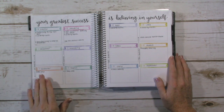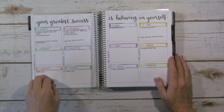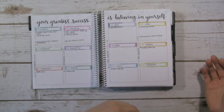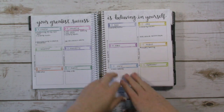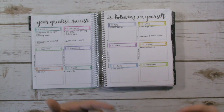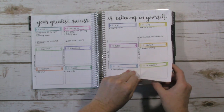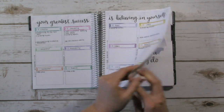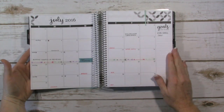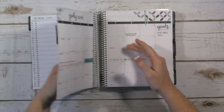That way, like in December, I know to start prepping my business for celebrations because that happens in January. Or in June, we have a new catalog. So in May, I know to start prepping to send catalogs out, that kind of thing. I think that's going to help me a lot this year. So then you turn the page and it gets into the month. So here's July and we start here.